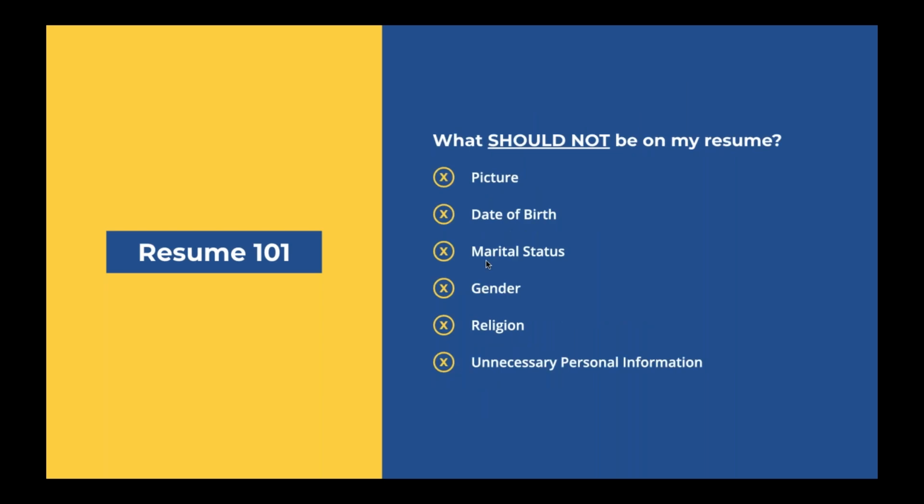I also want to highlight what should not be on a resume. And the scope of this presentation, again, is internships and traineeships in the United States. So this is a bit of a cultural difference. Some countries it might be appropriate to put some of these details on a resume, but in the United States, you wouldn't want to put your picture, your birth date, whether or not you're married, your gender, your religion. Really any unnecessary personal information should be excluded from your resume.